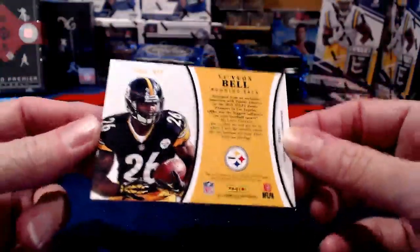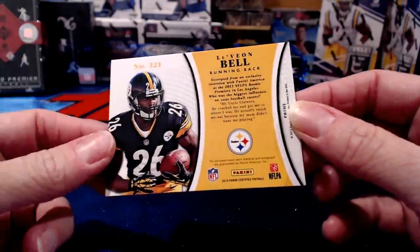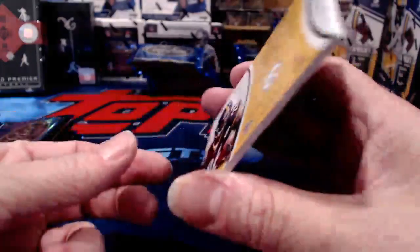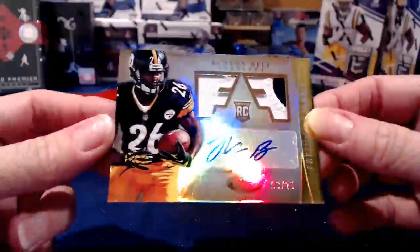Oh, here's a Le'Veon Bell. Here's some black and gold for you. What do you think? Is it going to be signed? Oh, I'm making you wait. You're hating me, aren't you? I know you are. Oh, and it is. Look at you go. And it is numbered to 25.